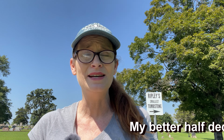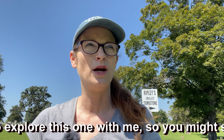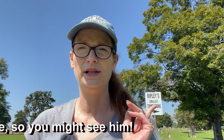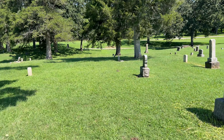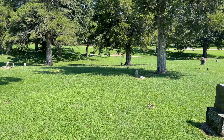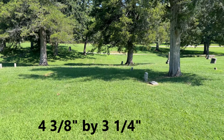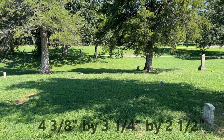So we are now at Oak Hill Cemetery. This is where Ripley's smallest tombstone is, and I have been looking all over the place for this tombstone, and there was a sign that I completely missed. So it's over here. Let's go check it out. Ripley's Believe It or Not visited the cemetery in 1966 and designated this the smallest tombstone in the world. It measures approximately 4 3/8 by 3 1/4, and it's 2.5 inches thick.